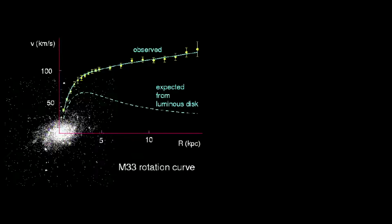So we need to put some ingredient that we call dark matter to get what is observed, compared to what we should have based on the current theories. So we need this other ingredient that is dark matter.